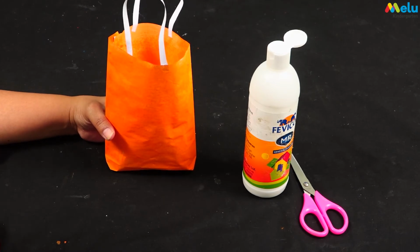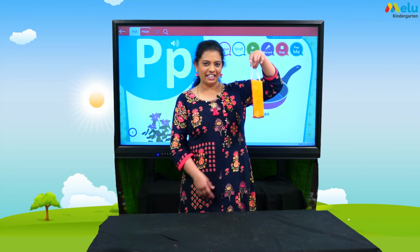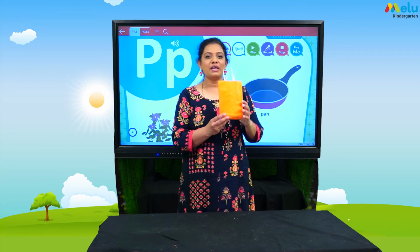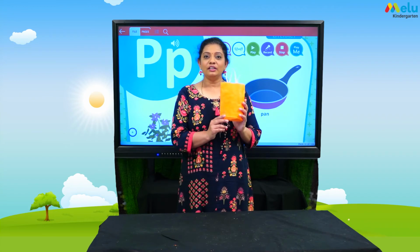Okay, did you like it? Right, children, after the hands-on activity, this is our final product, a paper bag. I'm going shopping by taking this. So you can also make this kind of paper bag and use it instead of polythene covers, children. This doesn't harm the environment and is good for all the living creatures on the earth.